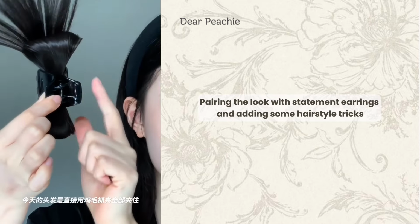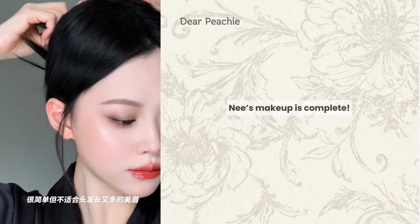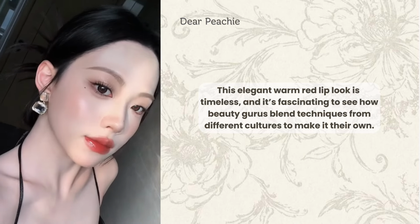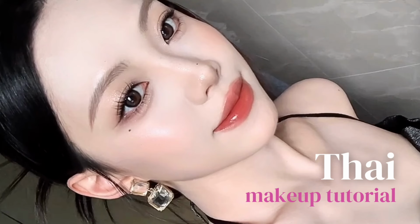Pairing the look with statement earrings and adding some hairstyle tricks, Nini's makeup is complete. This elegant, warm red lip look is timeless, and it's fascinating to see how beauty gurus blend techniques from different cultures to make it their own. And you should try it too. Remember, you don't have to follow every step exactly. This isn't a textbook. Feel free to adapt and personalize the look to suit your style.